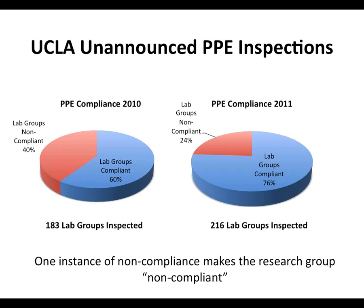So this is a year later, after the PPE policy came into place, after these unannounced inspections. We're now up to 76% of lab groups being 100% compliant. So if there was one mess up in the PPE findings, then that lab group has a black mark against them for everything that they do. Now, these inspections had a slightly broad definition of what was non-compliant. So probably more than 76% of labs are actually compliant when it came to PPE.